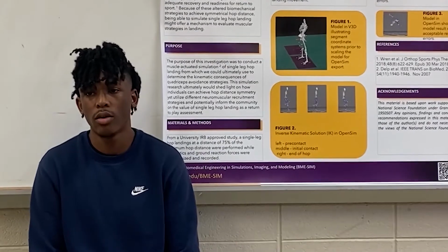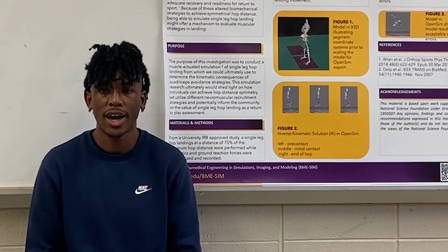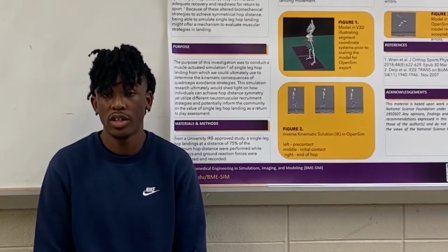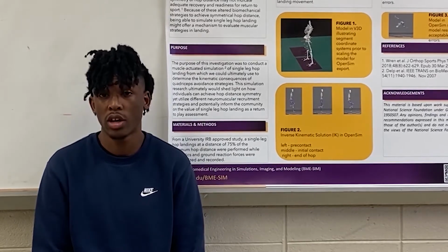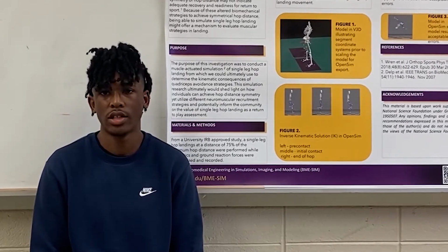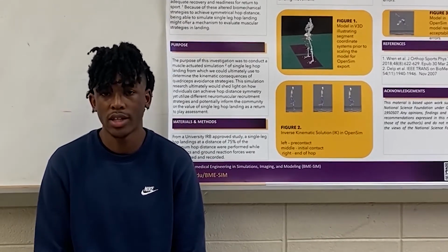So the way that I go through the process of doing this, and again, this is a new concept that is still in the process of being developed. This is something that hasn't really been done before. What I'm trying to do is create a simulation of the single leg hop test and calculate the torque in the ankle extensors and the hip flexors, or the hip extensors and the ankle flexors, to get a better, more accurate reading of where the athlete is at in their recovery process.